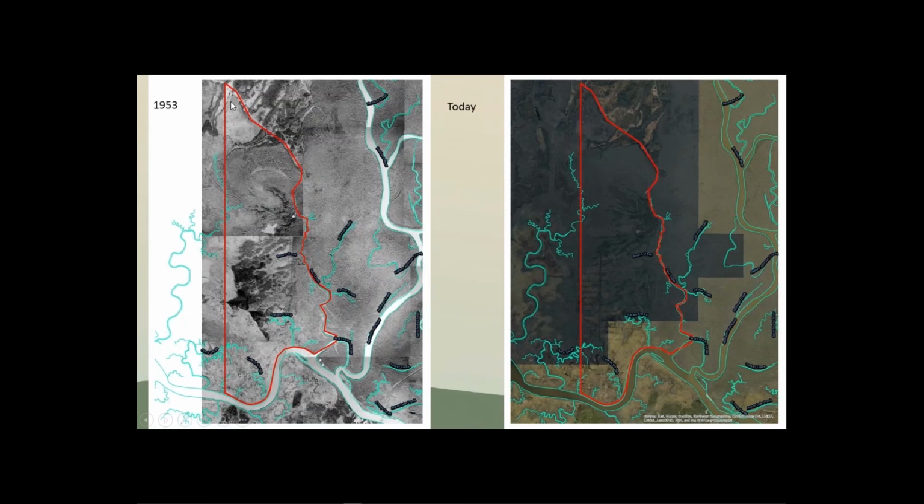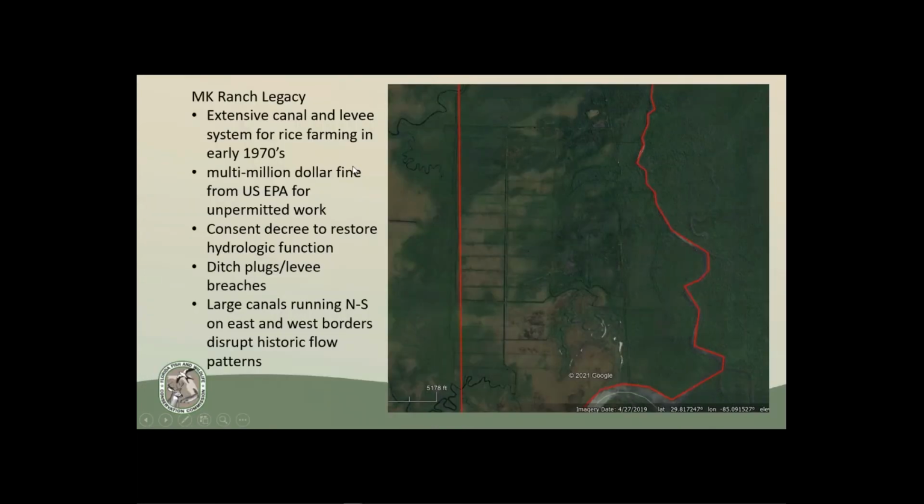This is what the area used to look like from 1953. You know, very few roads and just an uninterrupted floodplain landscape. And this is what it looks like today. And I wanted to show the same scale, but it's harder to see the detail of these ditches and canals. So on the next slide, I try to zoom in as much as possible.